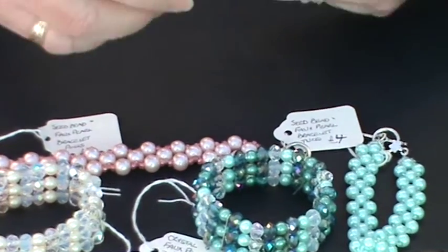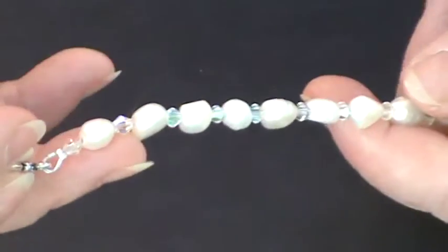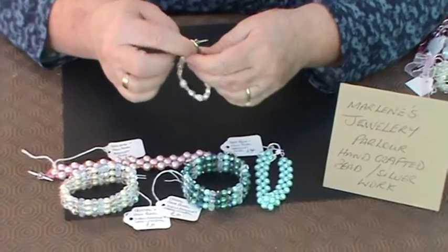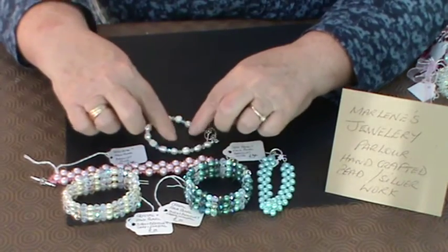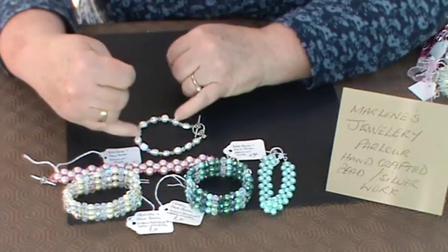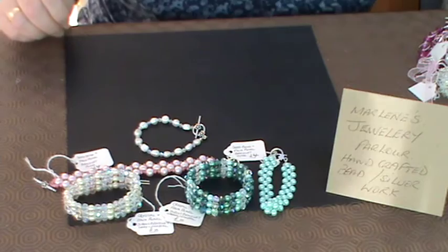Here is a beautiful freshwater pearl and Swarovski crystal. These are not Chinese crystal, this is Swarovski crystal in between each of the freshwater pearls. There isn't a price on that one, but because it's Swarovski crystal and not the Chinese crystal, clearly it's going to be a little bit more expensive. You actually pay what you pay for what you get in Marlene's jewellery. So with it being the Swarovski and freshwater pearls, you would expect to pay a little bit more than the £4 on the previous items that I've shown you.